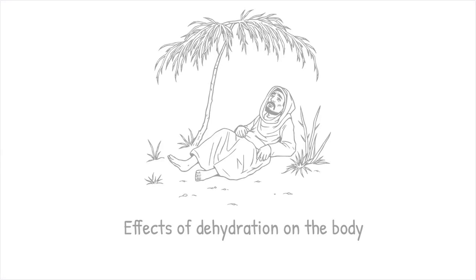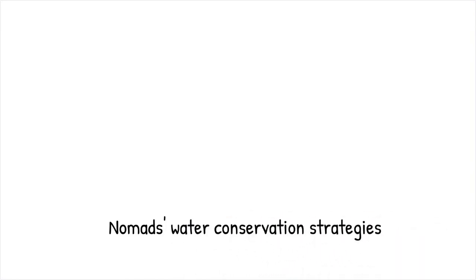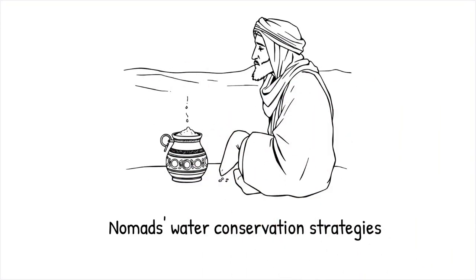Desert nomads drink small amounts of salty liquids to maintain electrolyte balance and avoid rapid dehydration. It's like driving a car with limited fuel. You must optimize every drop to reach your destination safely.